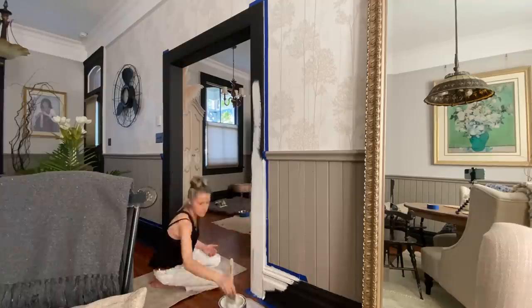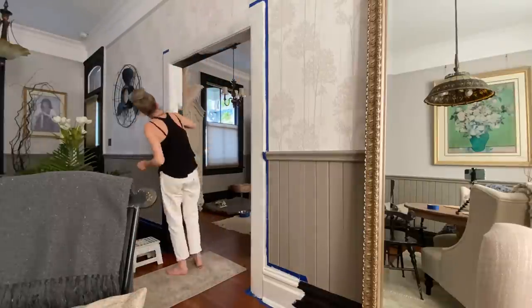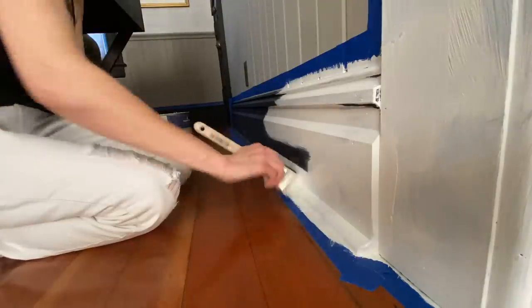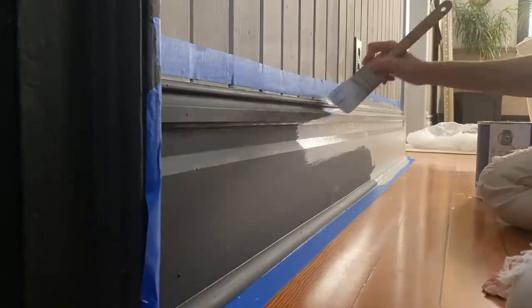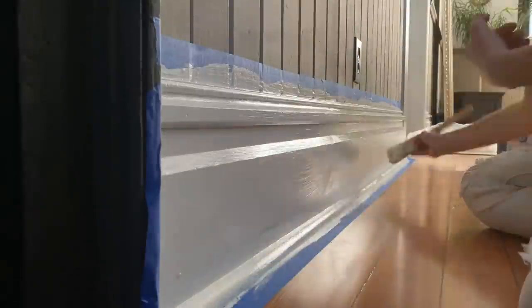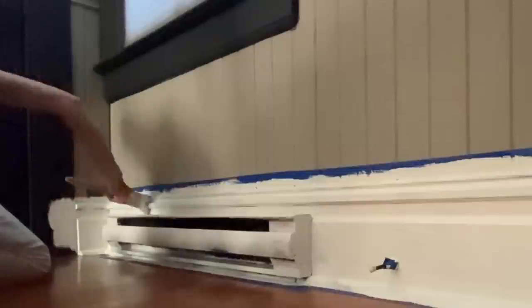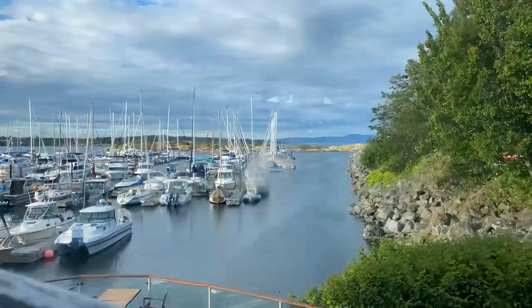I had already started with the upstairs, and as much as I love the black, it was a great experiment. Considering when I moved into this house, it was all brown. Moldings, trims, everything was brown. It took 4 days with 3 coats.